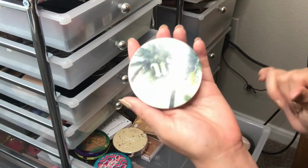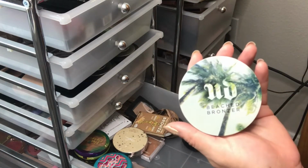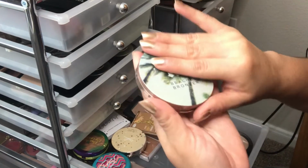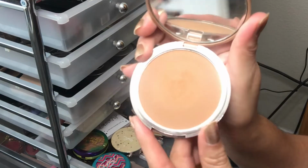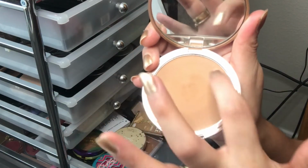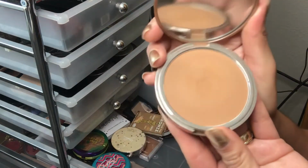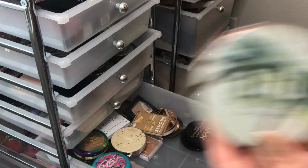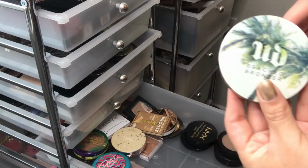Next, I have this bronzer right here from Urban Decay. I've had this bronzer for a long time, maybe 2 or 3 years, but it still performs really good, and I almost hit pan. If you can see, I can see the circles from the pan. So yeah, I'm almost hitting pan on this one. This is a really good bronzer that I would definitely be repurchasing because I love it so much.